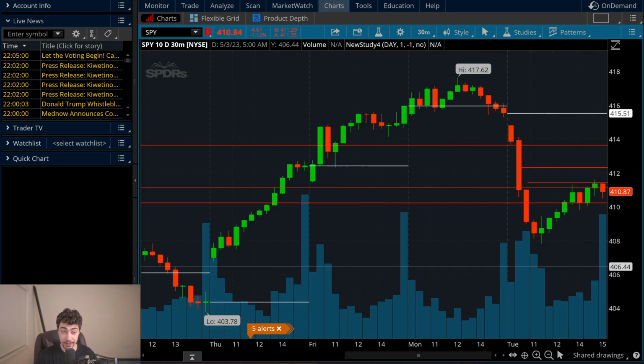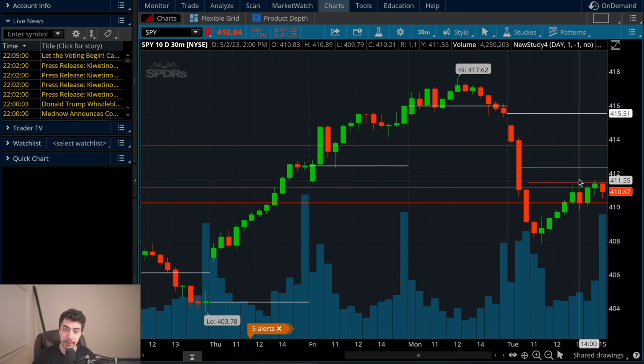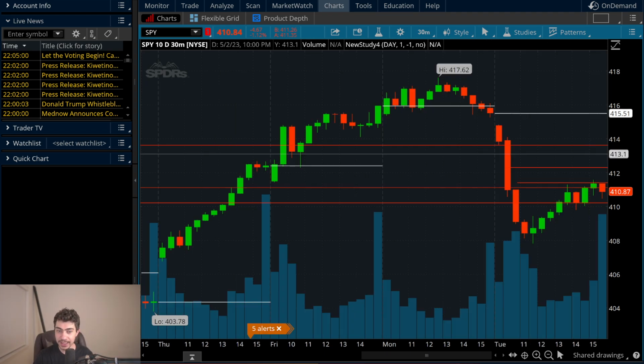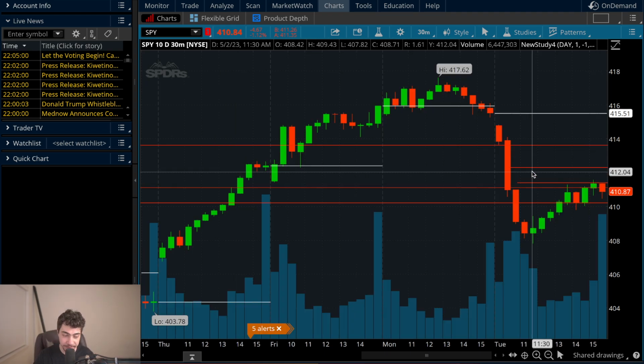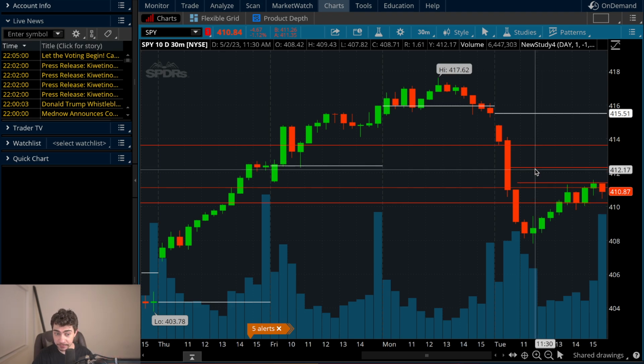So what you need to understand is right now, we are in the middle, and it's going to be the battle of the gaps. It's going to be the battle of the gaps filling. The SPY is in the middle of the channel, and there's going to be a battle. There's going to be a fight, and that fight is going to be who could fill the gap first. Then, when that gap fills, we should reverse. So if 415.50 fills, we should reverse.